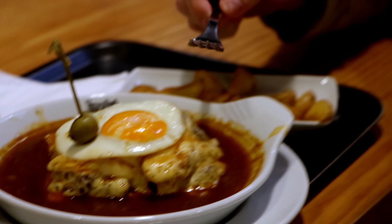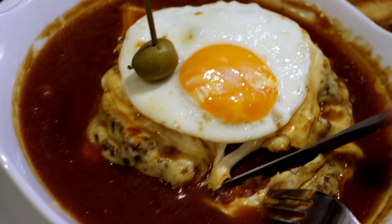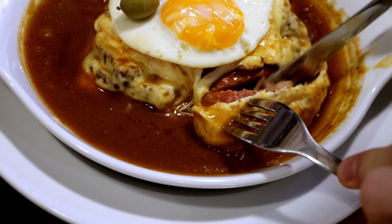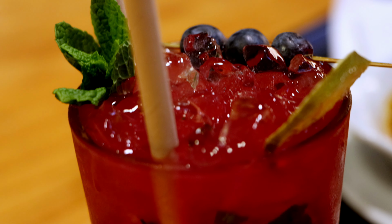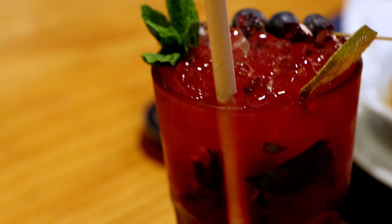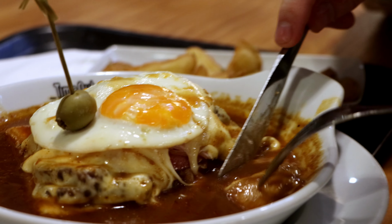We ended up trying Francesinha. It's a traditional sandwich layered with different types of meats. The key ingredients are bread, layers of smoked sausage, fresh sausage, ham, roast beef or steak, melted cheese and a special sauce. It's a really heavy dish, so 1 portion would be enough for 2.